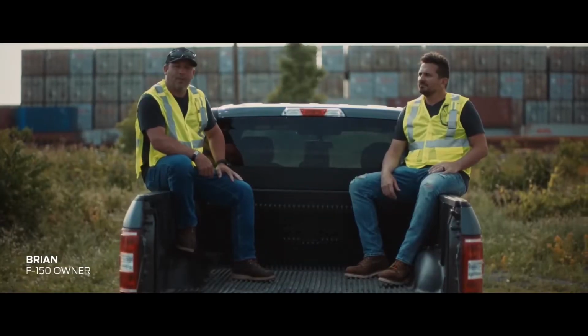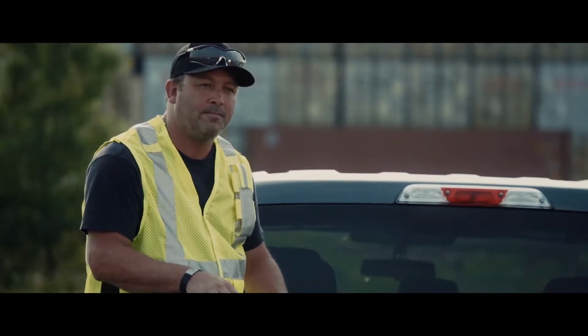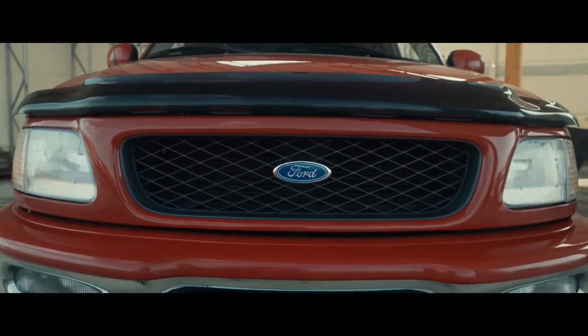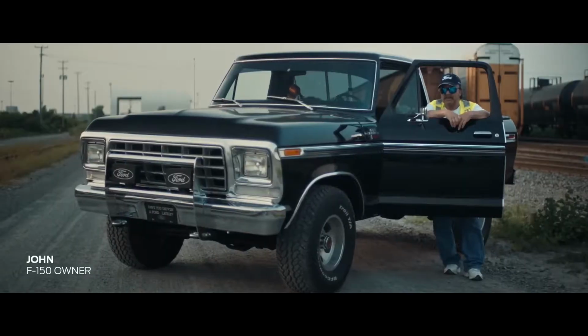I'm a proud owner of an F-150. I can't see myself ever being in any other vehicle. It has so much torque. You just feel like you're not pulling anything. You might just say that's a dirty old truck, but if you know what you're looking at, you know it's a piece of art.